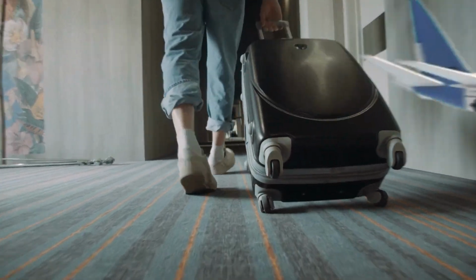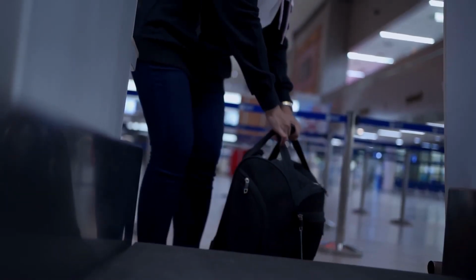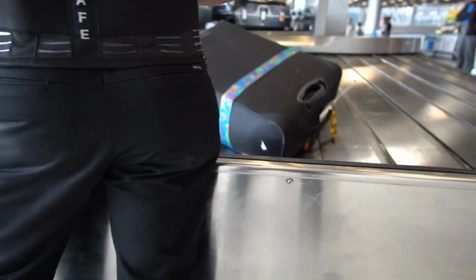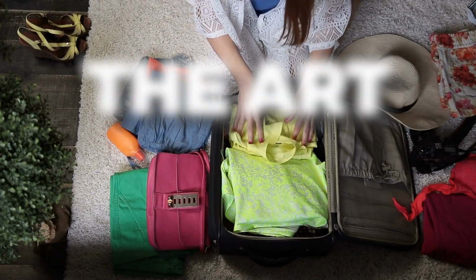Love the trips but hate the packing? Don't we all? The just-in-case clothes mess up your luggage weight. And if you're a micropacker, then forget abiding by the weight limit. Haven't you heard? Even a straw weighs heavy on a long journey. But luckily, we've come to save the day with some desperately needed tricks to pack light. So pick up your pens and let's learn the art of packing.